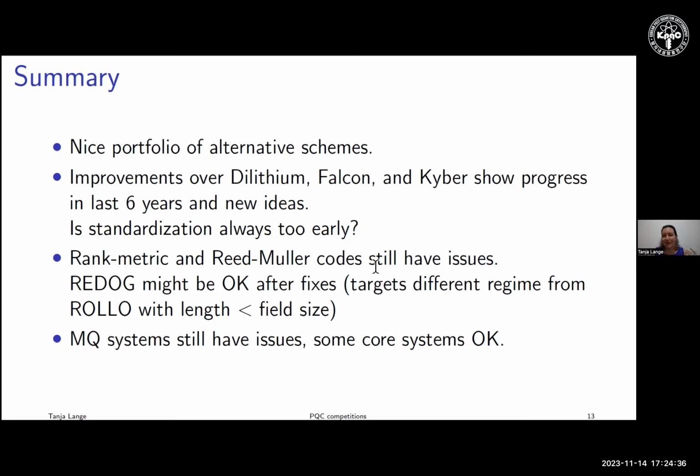So I'm trying to close on an uplifting note because I think there's a lot of potential in the KpqC competition. Some designers will be disappointed in round two. I might not see my favorite submissions in round two. I don't know what KpqC will be deciding, but I found it very interesting to take a look at this. We did, as an Eindhoven team, write a report which we plan to post on ePrint and on the KpqC mailing list very soon. We still have one issue to solve where we want to inform some people before we post it.